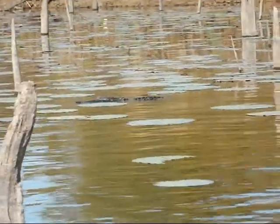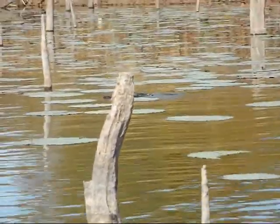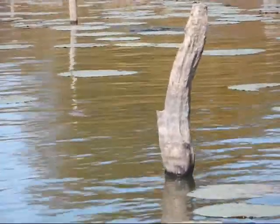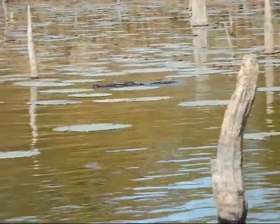and you see he's not really scared and not even that bothered by the whole situation. But it's still kind of cold out here. They can't move all that fast in cold weather, and they got a sun. But I mean, he just looks like a log sitting there floating. Just a big old mean gator.